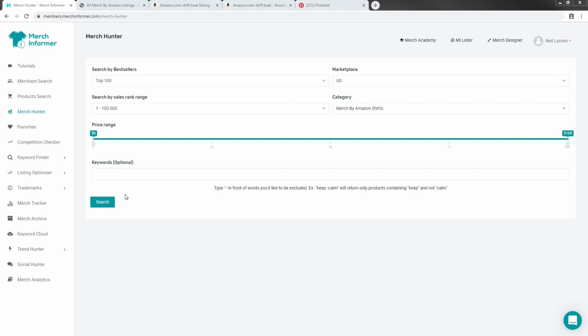Top 100 shirts in Merch by Amazon is going to give you a good idea of what is really popular, what kind of trends are going on, what people are currently buying a ton of. That doesn't necessarily mean we want to go into those niches, because typically those niches have a lot of competition, but I'll show you what I mean here.